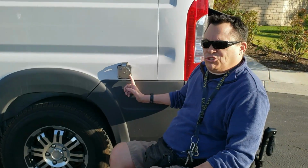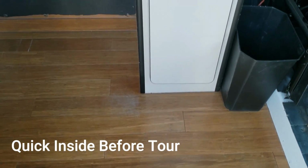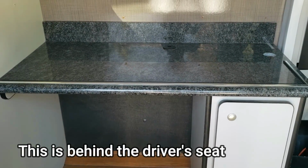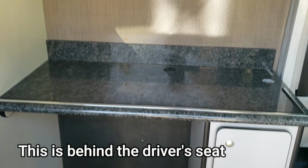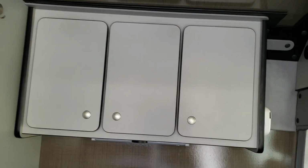Some really pretty hardwood floors. They're a little dinged up, but I can shine them right up. Right when you look in the door, you see this desk area. Some nice upper cabinets, and a huge storage area above the cab.